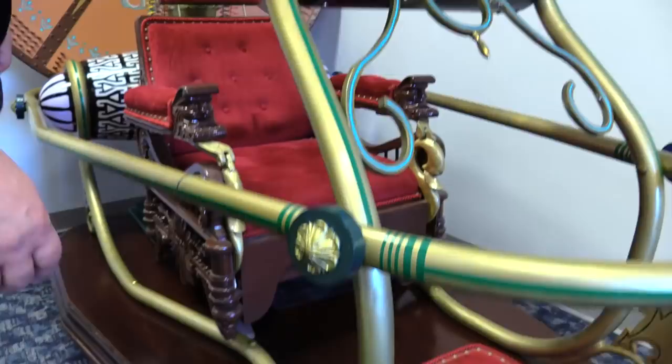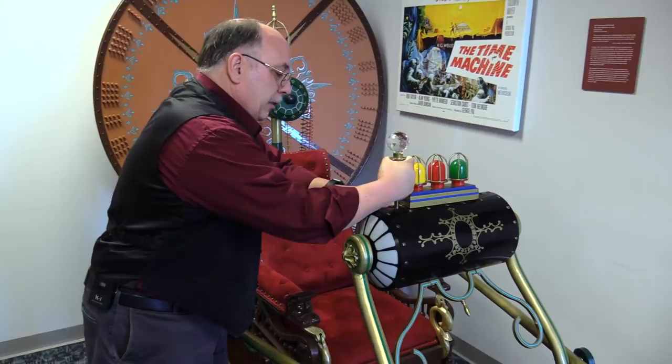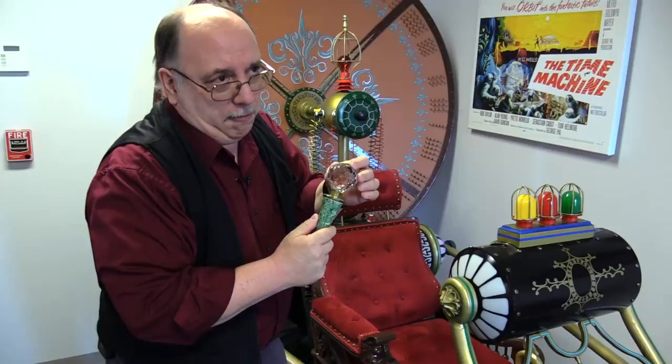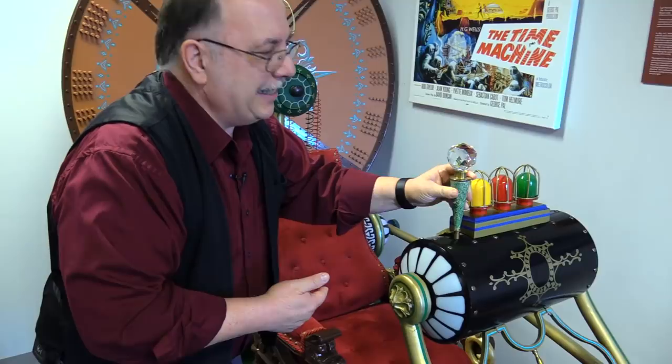Finally, we come to one of the most expensive parts of the machine. And this is probably single-handedly the most expensive part I had to purchase. I had to purchase this crystal for about $40, $50. This is a Swarovski crystal. And this is a solid piece of brass that I had turned at a local machine shop. All in all, this lever probably cost me $80 or $90. And that was the most expensive part of anything that I had to purchase separately for this machine.